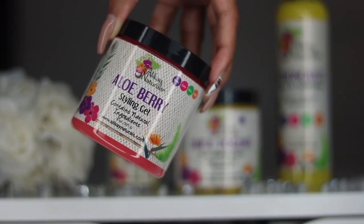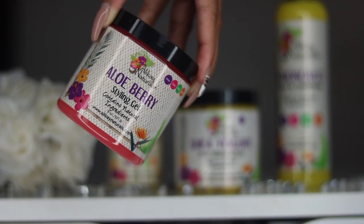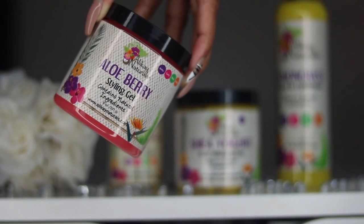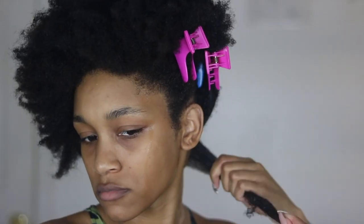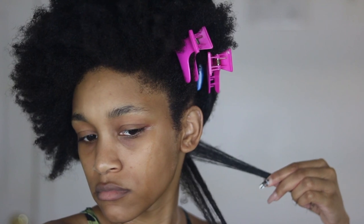And then I'm gonna take that huge section and section it off in two. And then we're gonna take the aloe berry styling gel, which will be our C in our LOC method, which will be cream or your styling products. And I'm just going to not completely saturate my hair with this, but just work it in a little bit.